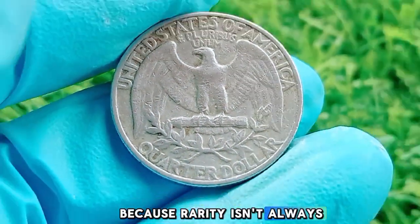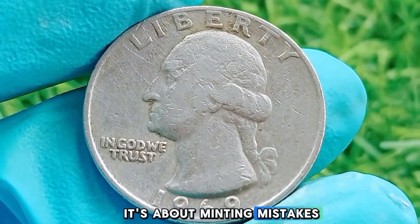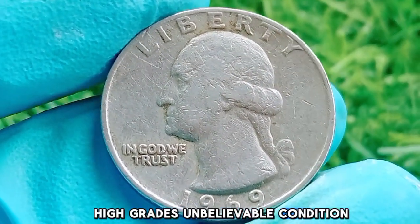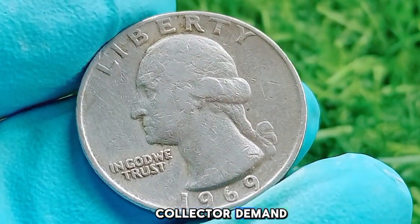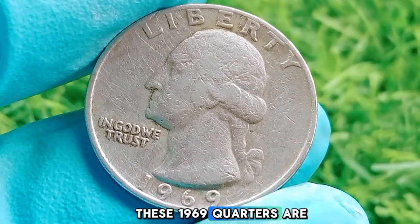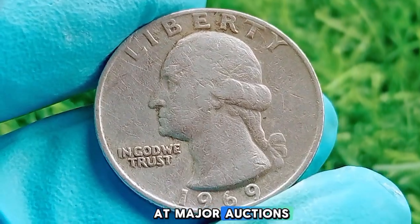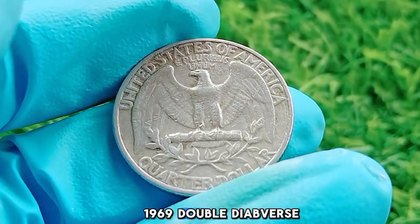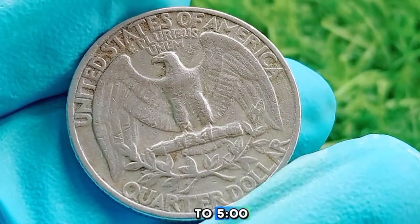Because rarity isn't always about low mintage. It's about minting mistakes, aka errors. High grades, unbelievable condition. Unusual varieties. Collector demand. And yes, some of these 1969 quarters are so rare, they've sold for tens of thousands of dollars at major auctions.